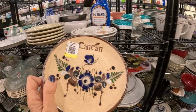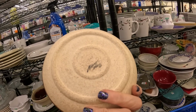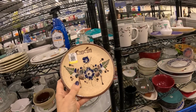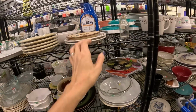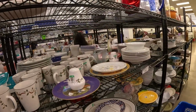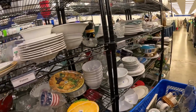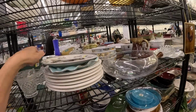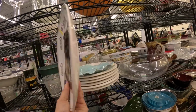Okay, we have this plate, Tanala plate by somebody. I should know that name and I don't. Cancun. If it didn't have the Cancun, I would pick it up. I don't like when items have the destination place, souvenir name. Very hard to sell, very hard. No, a sweet little dog.